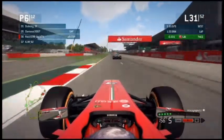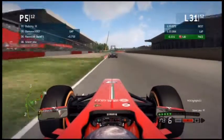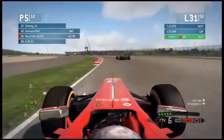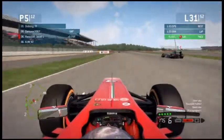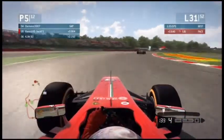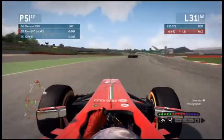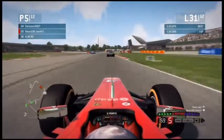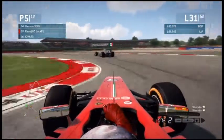And meanwhile, Jack's going to go past the Williams despite him going off the road without a piece of his front wing. Yeah, you can see he's lost some downforce. He's not getting the grip that he wants. But now he's attacking Damaso. This is lap 31. KJW is now behind him in 6th place. Silent is behind him in 7th, I believe.